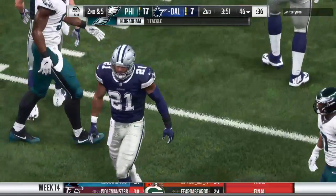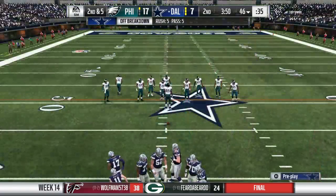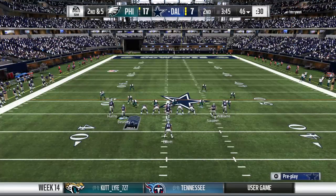Nigel Bradham brings him down. I call that play a success. A nice inside run sets up a very manageable 2nd down. A very solid gain on that play.